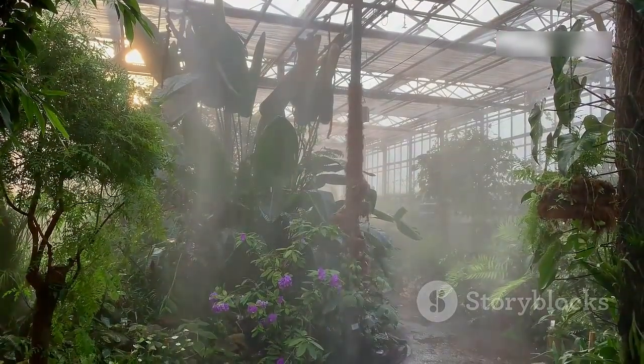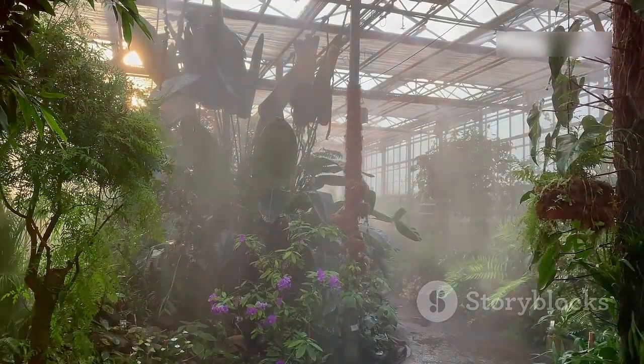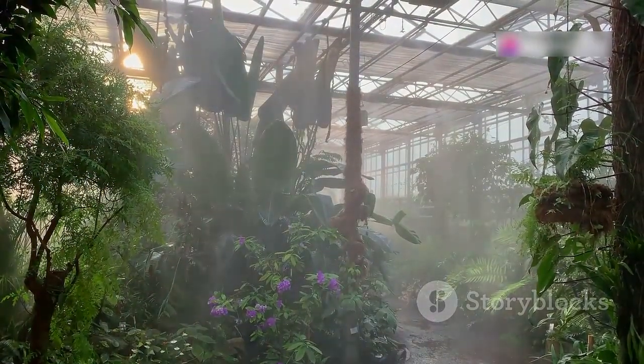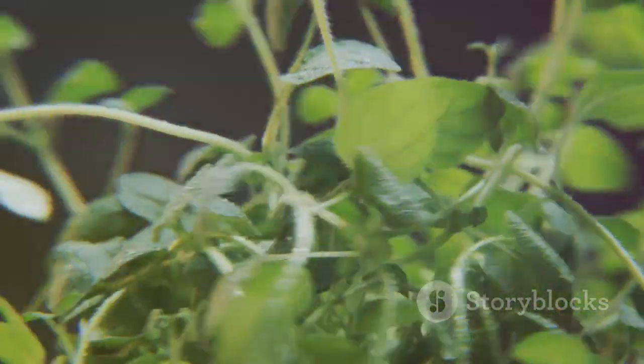Transpiration, on the other hand, is like a plant's own cooling system. It involves the movement of water from the roots to the leaves, where it evaporates into the atmosphere. As plants absorb water through their roots, they release excess moisture through their leaves in the form of water vapor. This process is crucial for maintaining the plant's internal temperature and overall health.